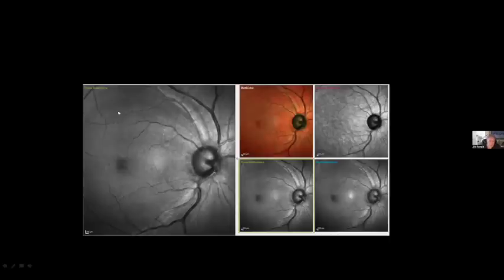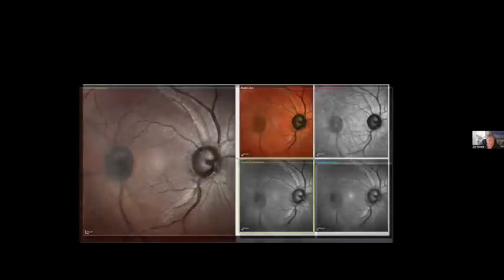Someone with these superior arcuate defects is going to have an inferior arcuate scotoma related to their glaucomatous damage. And then, of course, we're going to repeat those visual fields periodically to make sure that they hopefully remain stable.